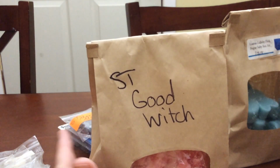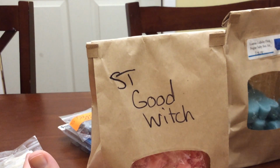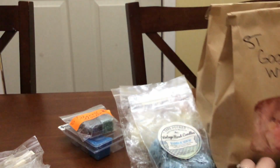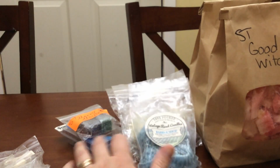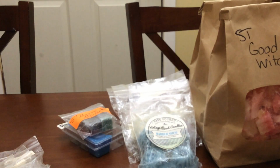When L3 has them in stock, I buy 10 or 20 at a time, because you never know what's going to need to be rebagged later down the line. Things get holes in them all the time. Things get slits in them all the time. You just never know. And Good Witch is one of my favorites. It is Magically Delicious and White Clouds. I love that creamy laundry type blend.